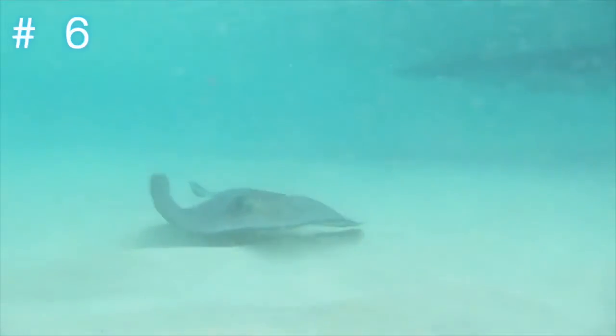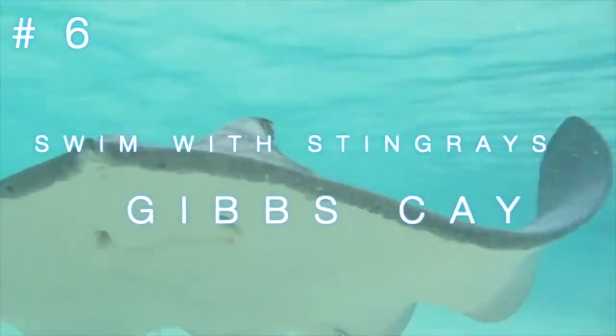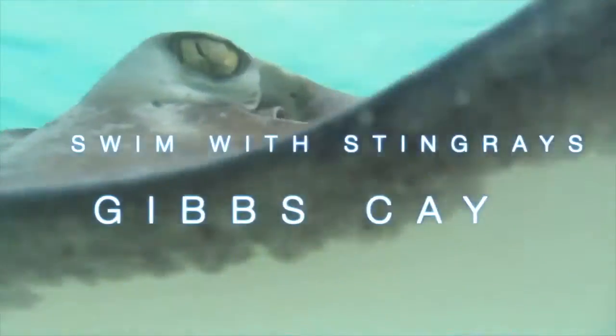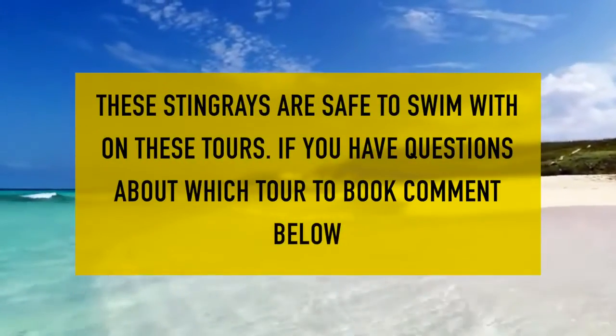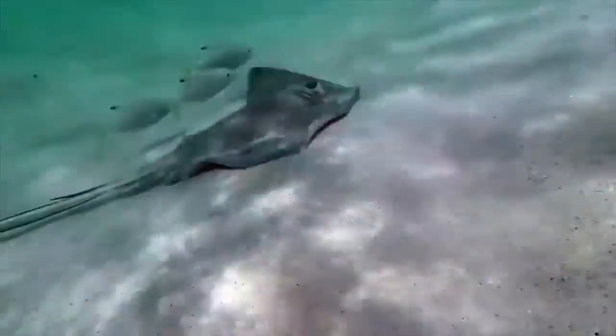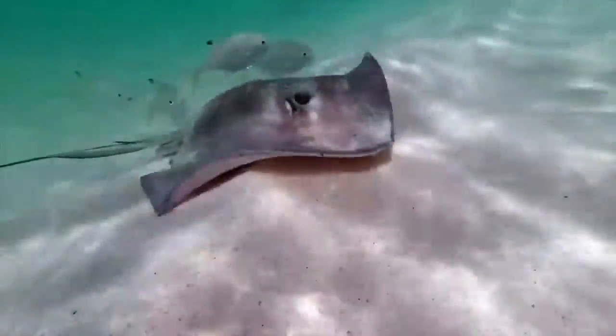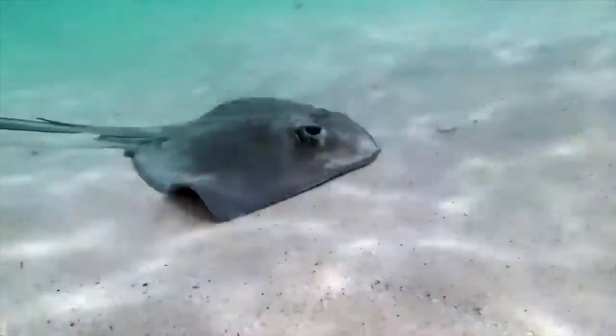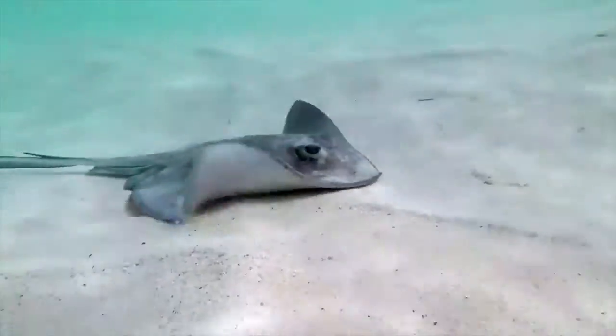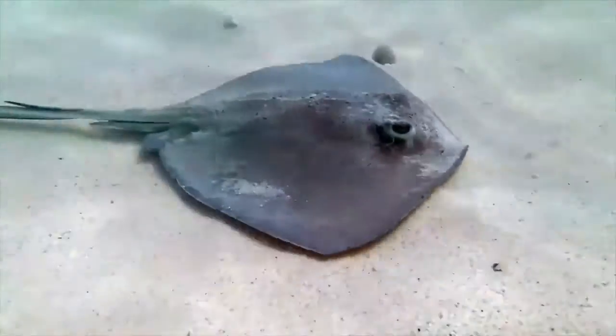Number 6 on the list is swimming with stingrays at Gibbs Cay. Have you ever wondered what a stingray feels like? In the clear waters of the uninhabited Gibbs Cay, you can stroke one of the stingy sea creatures as they swim up to you like puppy dogs.